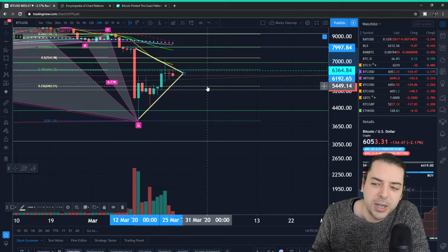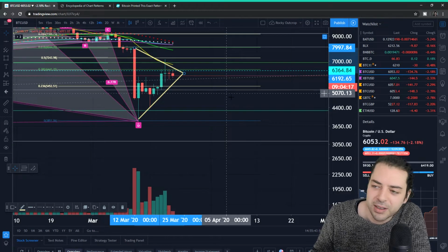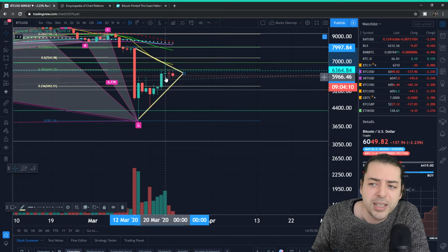So we're paying attention to all of that, and should we break below that line, for instance this one here, then of course we could be looking down anywhere towards the low 4,000s, high 3,000s again. So the potential for moves here is still huge, but over the last wee while we've just been consolidating in this little range here.